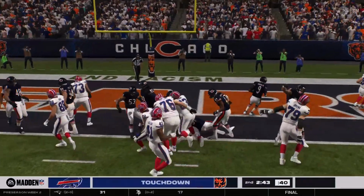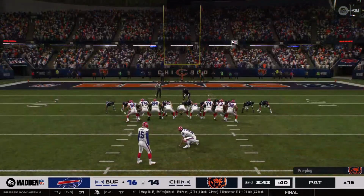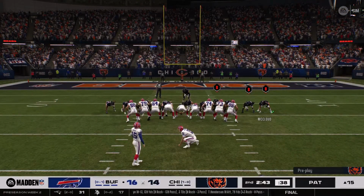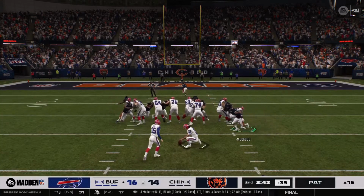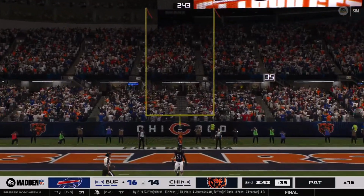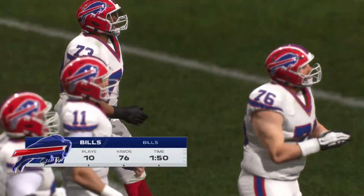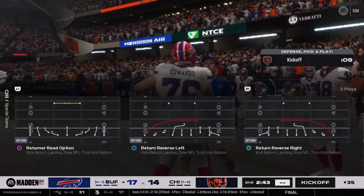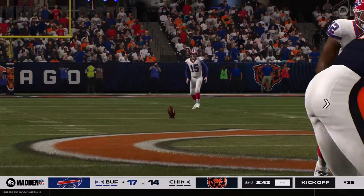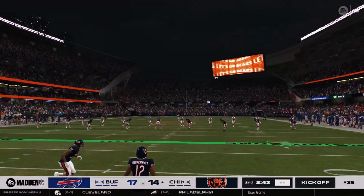Allen now on the sneak. And he'll get in. Touchdown, Buffalo. The sneak successful from a yard out. And the Bills are once again back in front. Prater for the extra point. And it's now 17-14. So that one a pretty time-consuming 10-play drive. And it was Josh Allen using his legs to polish things off.